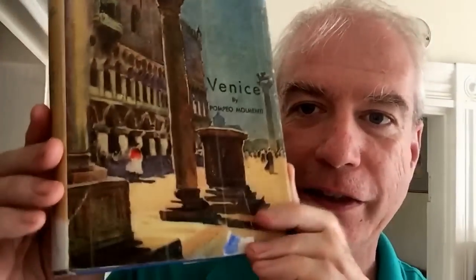Doesn't have a copyright date. Well, anyway, it's Venice. I had to fix the cover just a bit. It's by Pompeo Momenti, and it's just full of black and white photos and reproductions of artwork, from the Travel Lovers Library, and it's their entry on Venice. There ought to be a whole shelf here for Venice. That makes obvious sense. Why that isn't true, I don't know.